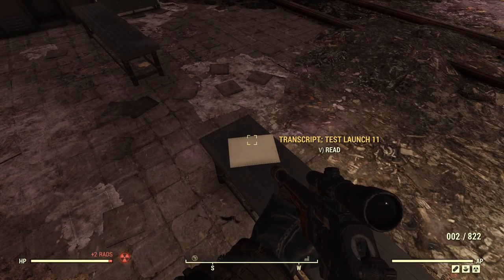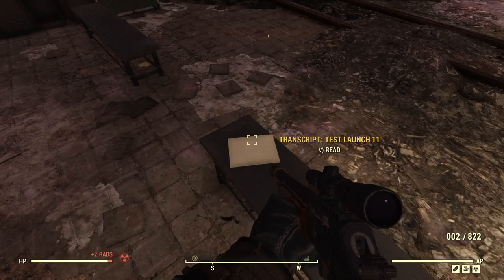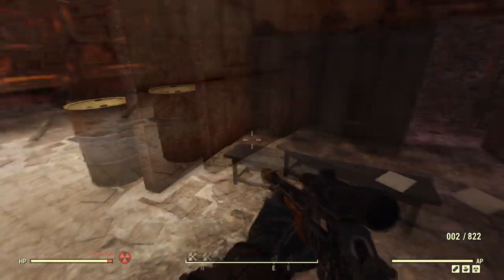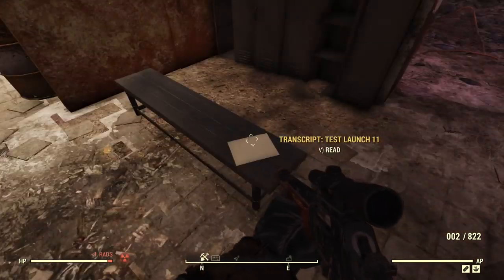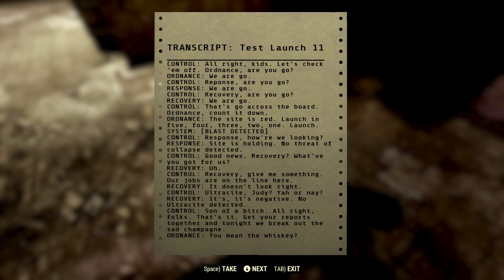Transcript. Test launch 11. Problem is that as I'm standing here, I'm getting more radioactive. Maybe from that? I'm not sure what from what. Here's the transcript for test launch 11.